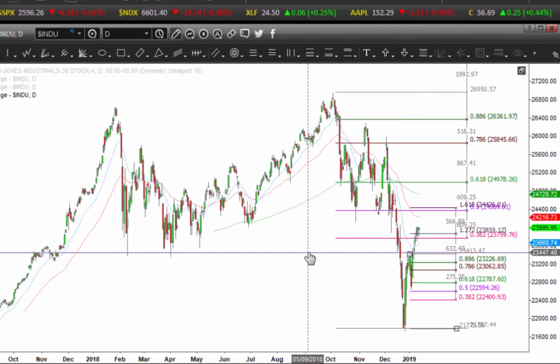Okay, so that is the Dow on the daily time frame, ladies and gentlemen, on our watch list for those reasons just mentioned.